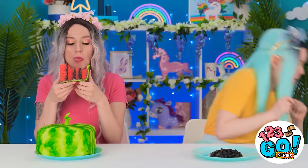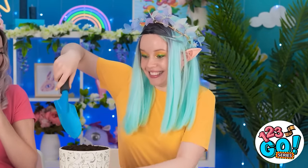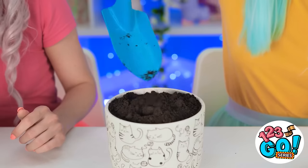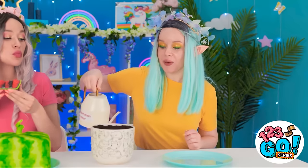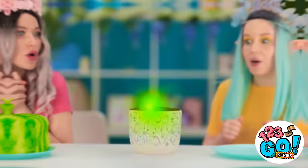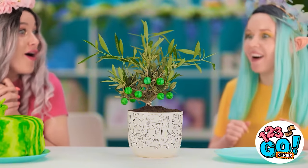I know what I should do! I'll grow my own sweet treat! They are seeds, after all. And now for the magic ingredient! Ta-da! These seeds sure are thirsty! And now we watch it grow! Pretty beautiful, isn't it? I think they're ripe!